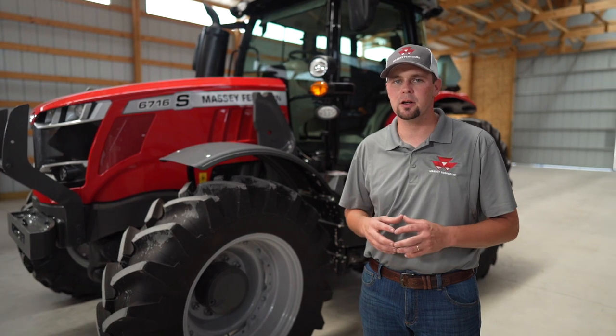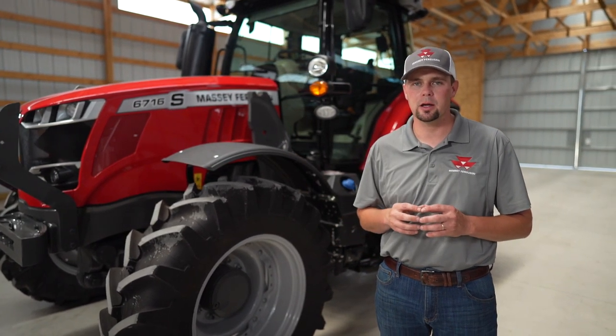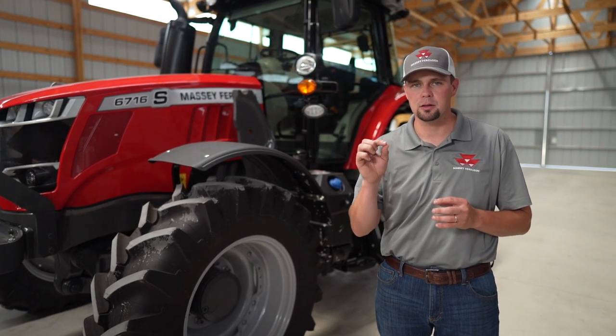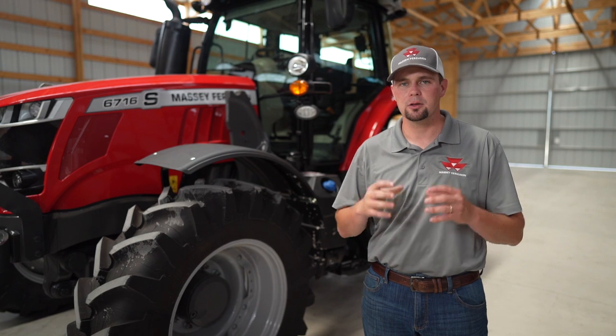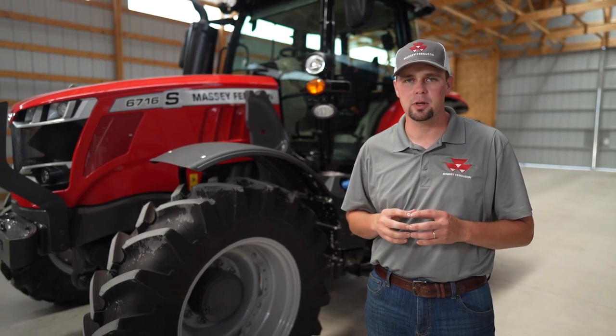It's a continuously variable transmission, meaning that you can get to that perfect speed when you're working out in the field, where you're pulling a baler or something that requires just a little bit more, just a little bit less. You can always get to that perfect speed independent of your engine RPMs.